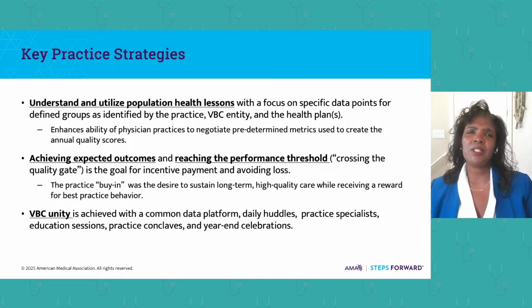Well, when we came together as our individual practice, as part of the value-based care entity, which is our ACO, as part of that health plan, there were pretty much some key metrics that we were looking at. And those metrics were predetermined.